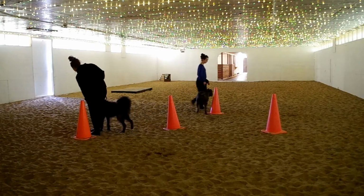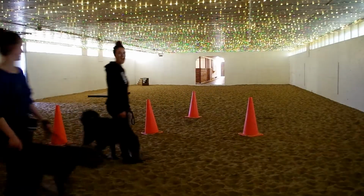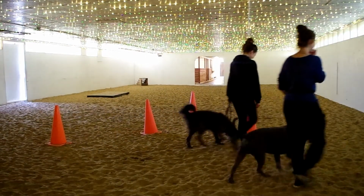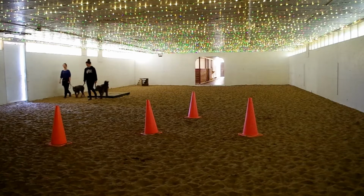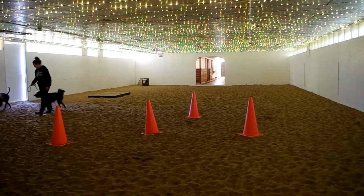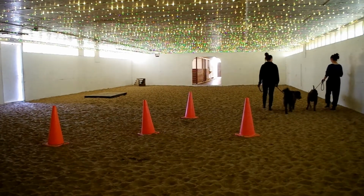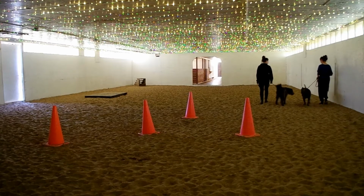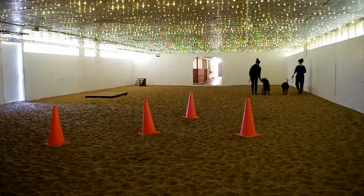Moving amongst the cones together while passing each other closely. Then it was time to walk together, with a human between at first, but then with no humans between them at all. I loved that Luka reached out here to sniff, but I wanted to quickly bring his attention back to me to keep this fresh situation calm and controlled.